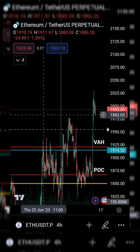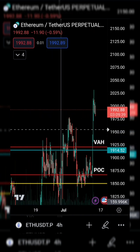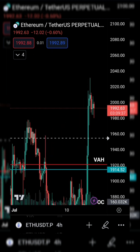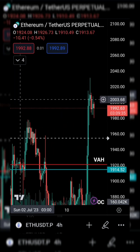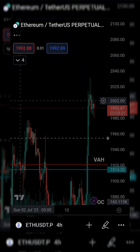Your support over here could be this previous resistance at around 1979, where you touched almost so close and then you spiked up again. Solana, in my eyes, is a winner.